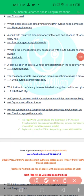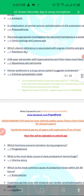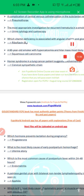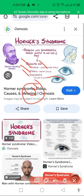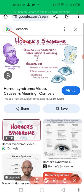Okay, now another one: Horner syndrome in lung cancer patients suggests involvement of the cervical sympathetic chain. Now we will be looking at Horner syndrome. There is miosis, meaning constriction of the pupil, ptosis, and anhidrosis. In third nerve palsy, there is the same ptosis, but there is mydriasis, a dilated pupil. So there is a difference between Horner syndrome and third nerve palsy. You have to memorize this.